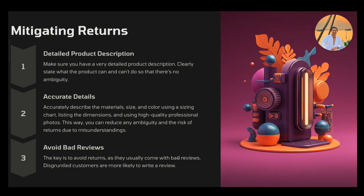So customer service is key. Amazon does handle customer service, but if there are technical problems with the product, you would have to be in charge of it. And that's why I would always recommend having a virtual assistant on standby once you start having consistent sales coming in, so that they can help support all the technical issues.